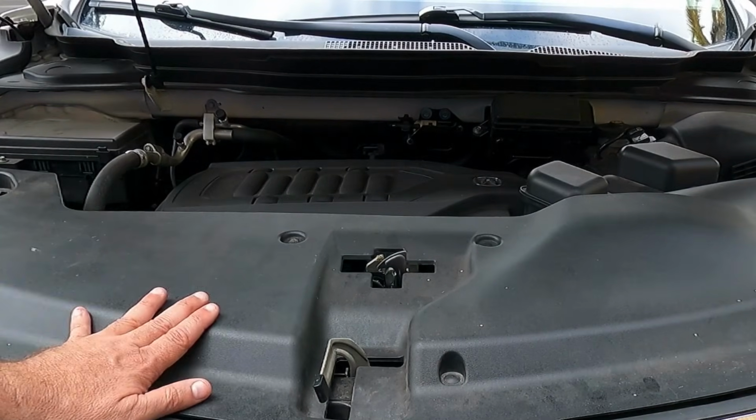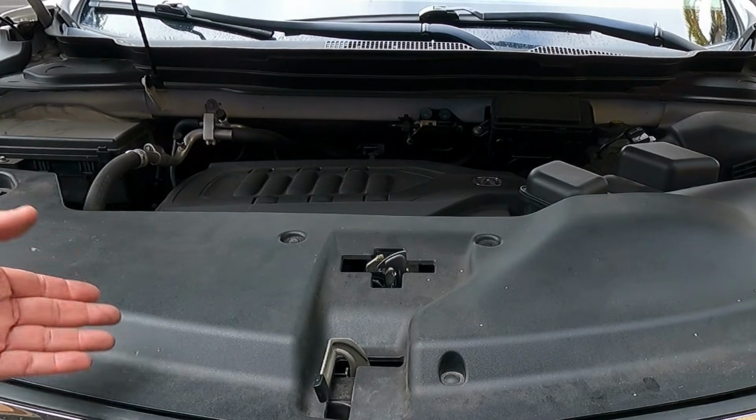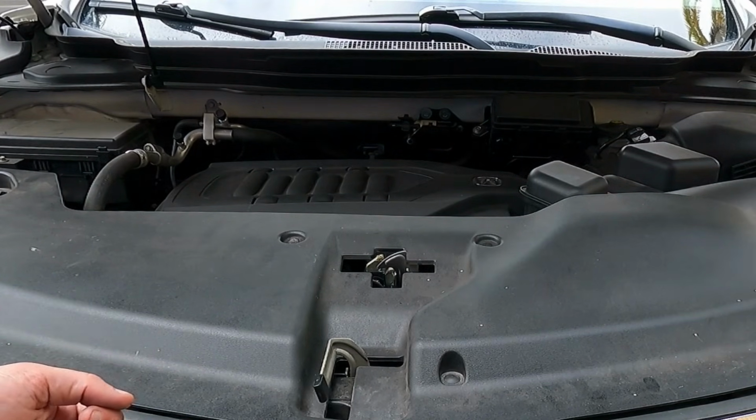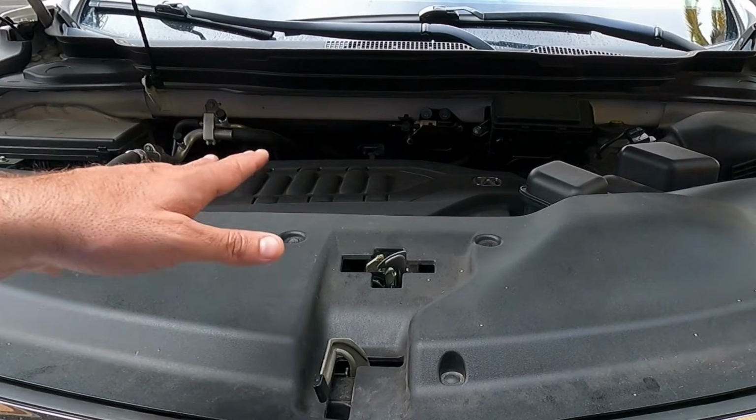When this happened to us, we were literally ready to get rid of this vehicle just because of that annoying alarm and the horn that just kept going off. We were done with it. I just did not want to deal with it anymore. But after doing a little bit of reading and research online, I found out how easy it is to fix. So I just wanted to pass along that information to you as well.